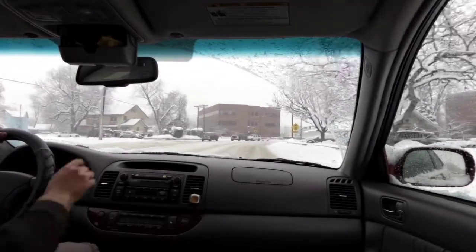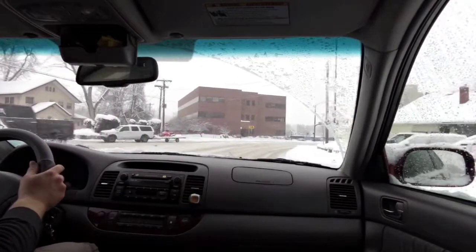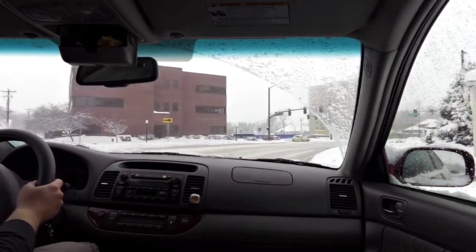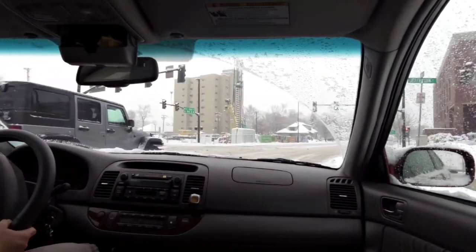There's a nice curve. Those signs telling you about the stoplight around the corner are very helpful. I'm going to assume that it's going to be a red light. If I'm wrong, then I'm wrong. But I'd better be safe than sorry.